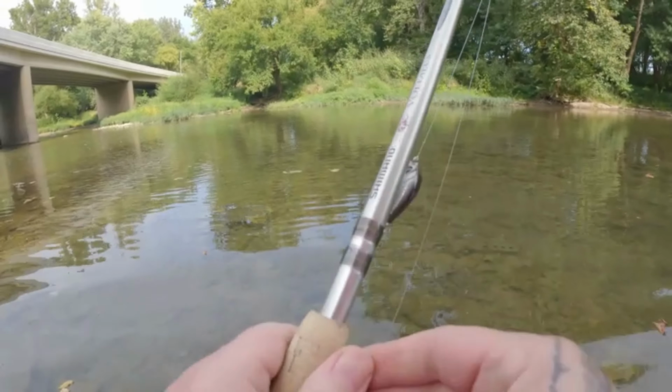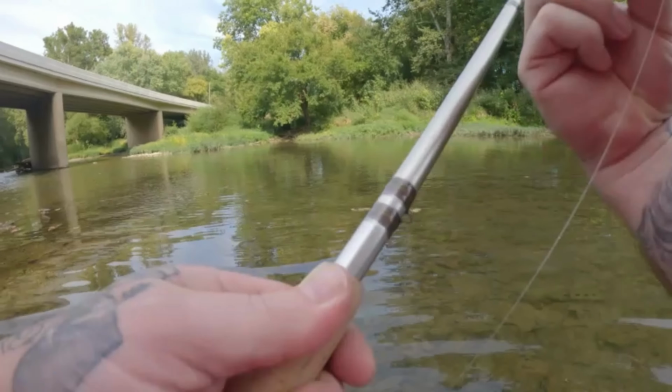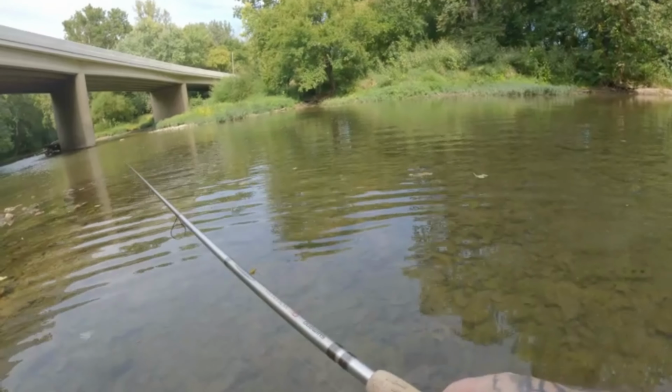Yeah, all right. We've been having some cold mornings here, so the water temperature has definitely dropped, but for smallmouth fishing, I guess that's what you want, right?